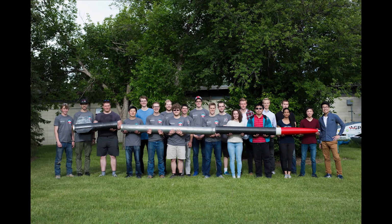SOAR is a group of engineering and physics science students who get together with their love of near-Earth space exploration. And they also are experts in weather balloons. So here you can see them with the 18-foot rocket. This rocket can reach up to 30,000 feet up from the surface of the Earth. Really quite amazing to see.